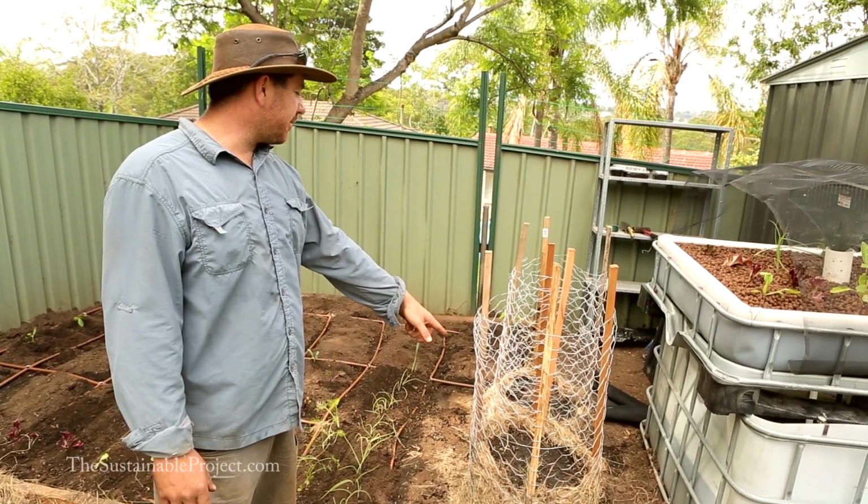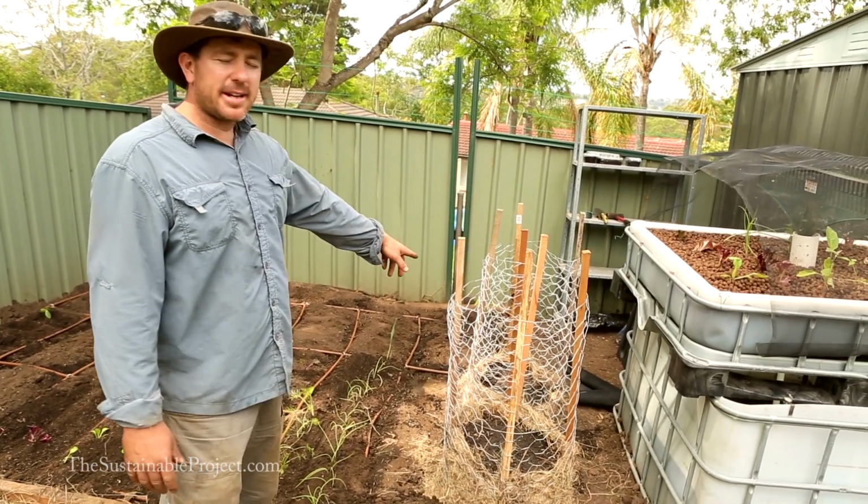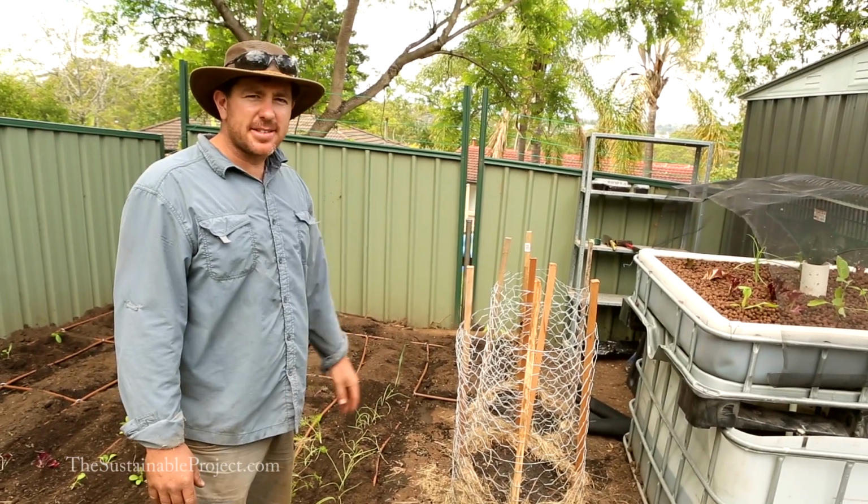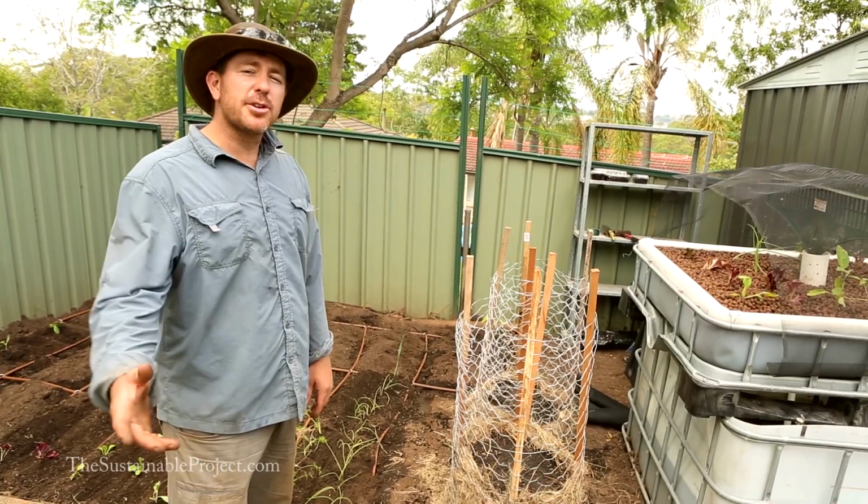So this one here is normal potato. The one at the back is actually red potato, and I'll be making another potato stack next week, which I'm actually going to grow sweet potatoes in.